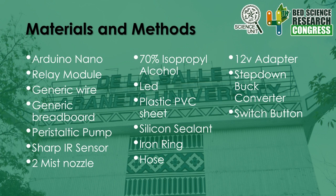Two nozzles facilitate the dispersion of the liquid. 70% isopropyl alcohol will be used as the disinfectant solution. A 1 liter bottle will serve as the container of the disinfectant. One LED will be used as an indicator. PVC sheet will serve as the wall of the device. Silicone sealant is used as the adhesive for the wall and the parts that need sticking. An iron ring is used as the platform for the foot and footwear. A 1.5 meter plastic hose serves as the pathway of the solution.